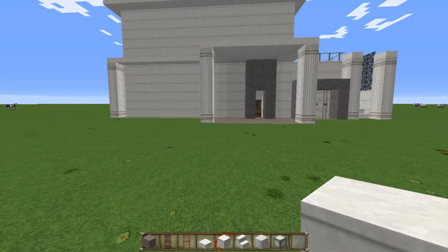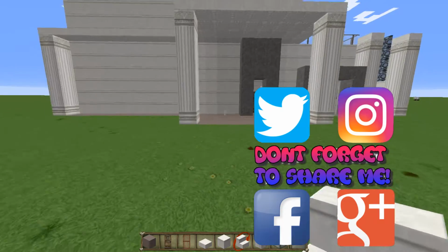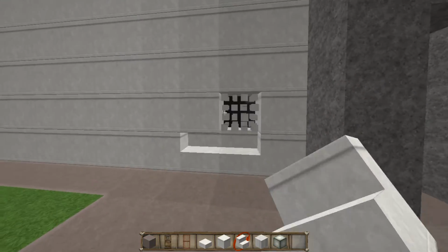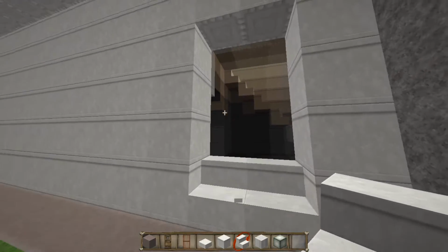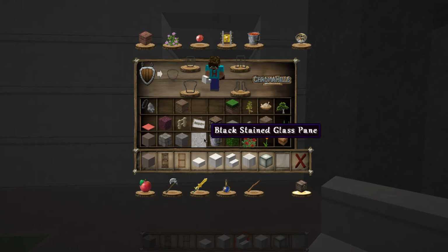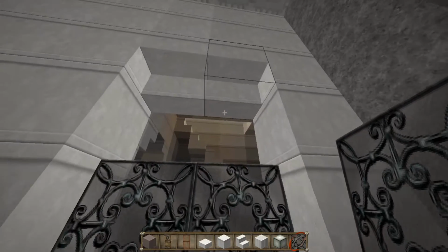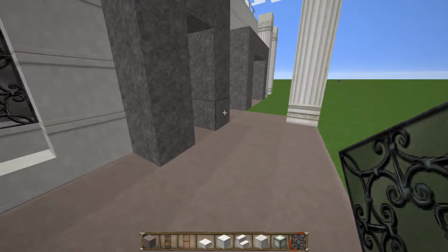Well, the roof might be done, but it looks very large and bare right now, so we want to be putting in some windows. I think the windows always look best if you start them off with stairs at the bottom, like that, then the window, and then stairs at the top, exactly the same way around as the ones at the bottom. Then getting our black stained glass, we're going to fill in that window space, just like that, and that starts to let in some light into our build.